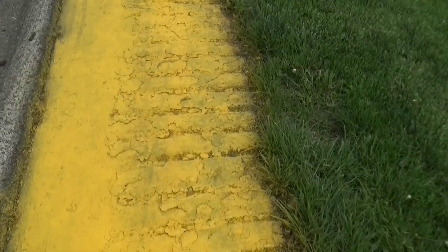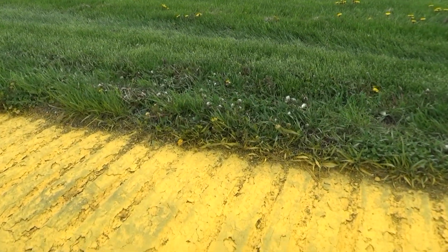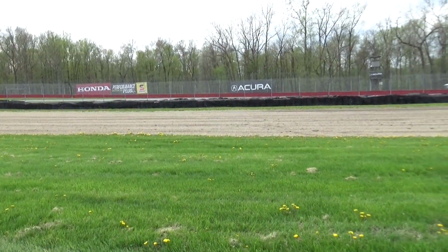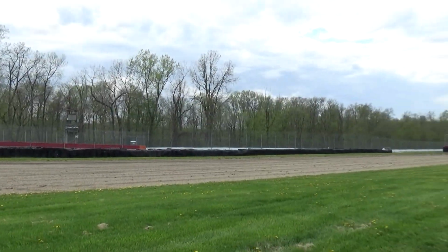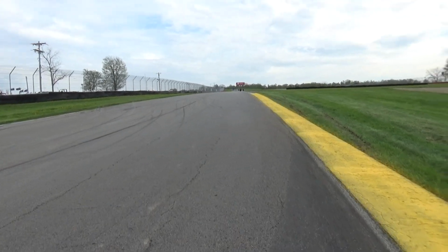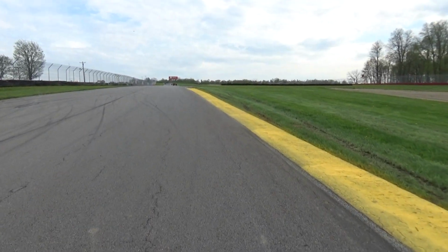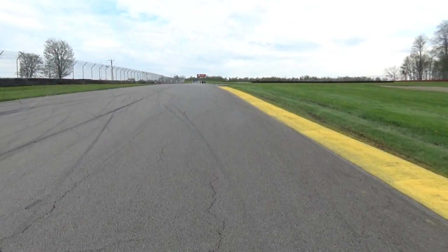Now, there are some ridges right here that we're walking on. I'm going to get down a little bit so you can see them a little bit closer. And more Acura signage over there. Anyway, so we're going to walk along here. I'll tell you what, let's just keep going here. This isn't really that long of a straightaway. I think probably on the back stretch is when I'll shut the camera off.